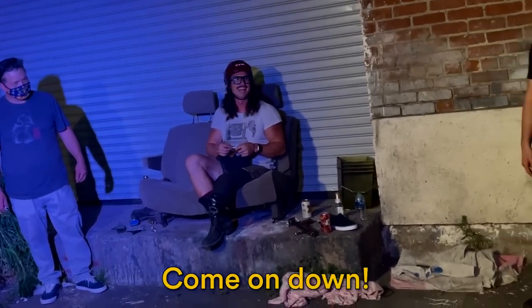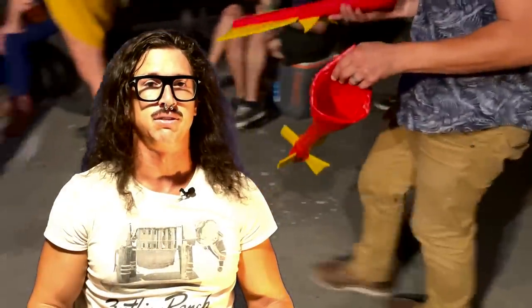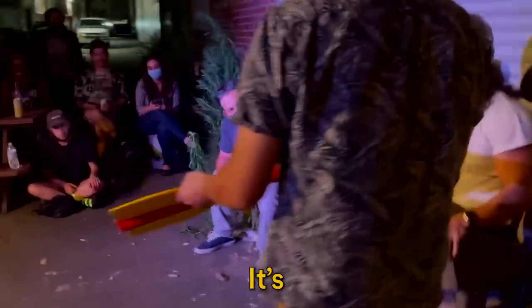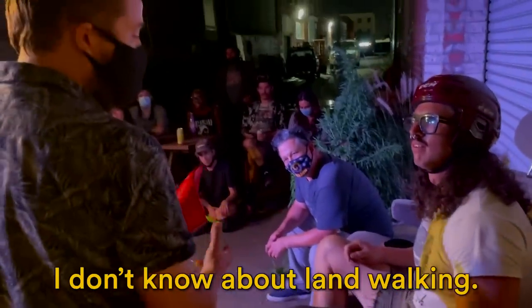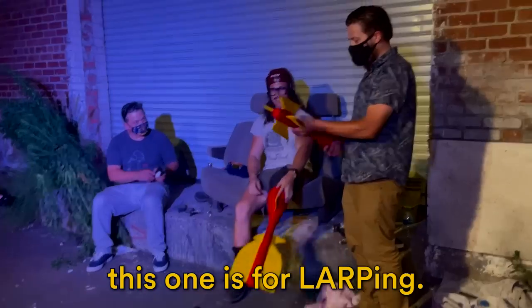Cody, come on down. It is a fin leg, so that's nice, because I used to go scuba diving, but at this point, you know, I just swim in a circle because you have to kick with your feet. And you want to explain the inspiration behind these legs, Cody? It's really designed to be the best swimming capability. I don't know about land walking. Okay. Yeah, fun land walkers. Yeah. And then this one is for LARPing.